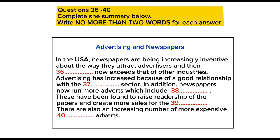Now, one very critical factor in keeping newspapers alive and well in the USA has been their approach to advertising. Obviously, newspapers are heavily dependent on advertising revenue, and they have become more and more imaginative in what they offer, in order to make sure that advertisers use them and not other news sources. This has meant that, contrary to popular belief, newspapers now have a significantly higher profit margin than the rest of American industry. So, how have they managed to raise advertising revenue in this way?